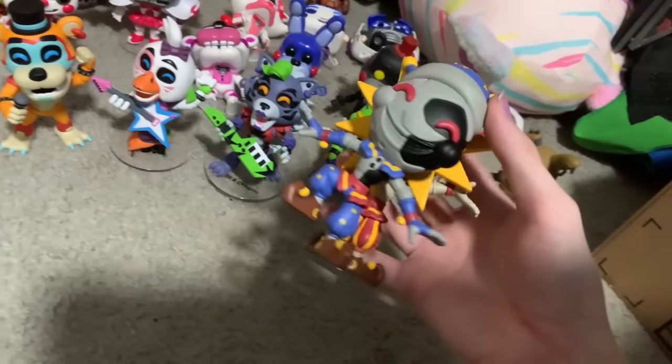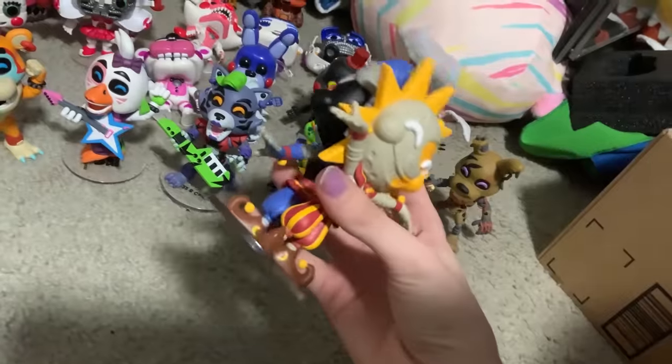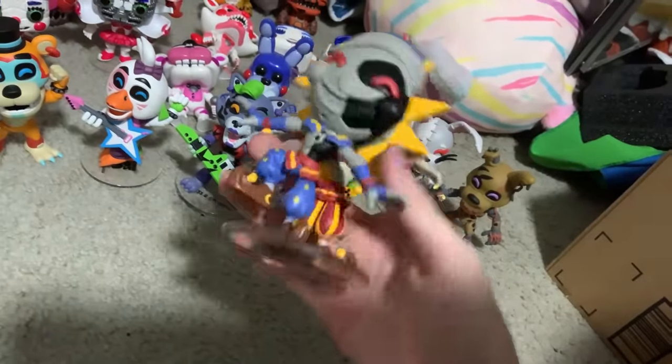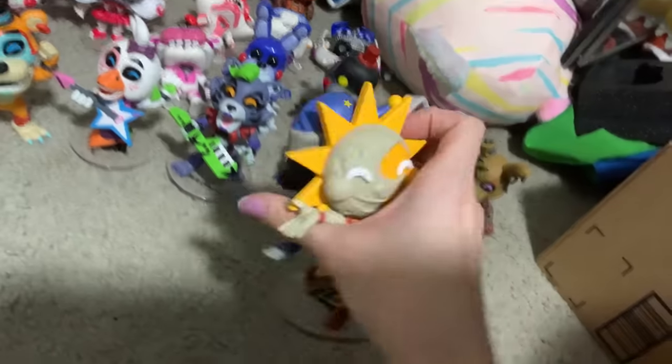And lastly, we have the daycare attendant. I didn't buy the wet floorbot sign, sadly. I kind of wish I did, but it's whatever. I do like these guys, though. These guys are neat. I don't really know which side to display them on, though.